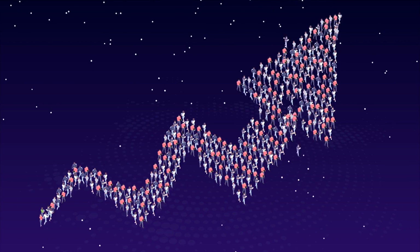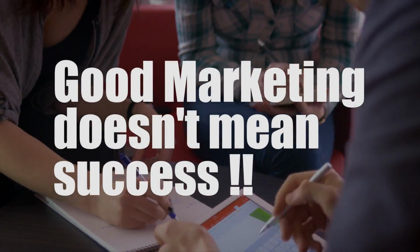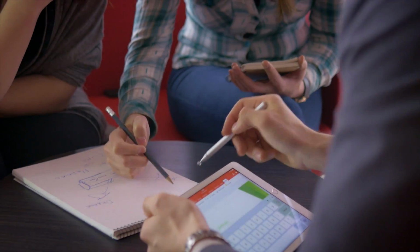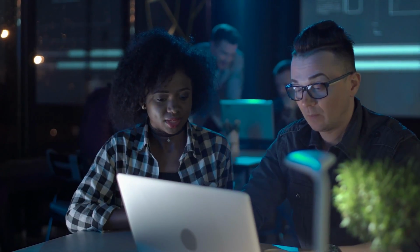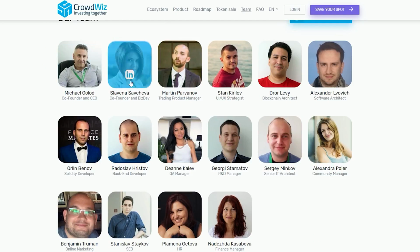So when the idea is good, a look at the team is very important. Do they have a good developer team? Most ICOs are really just about good marketing. Then they raise quickly a few millions, but then they fail because they have no good developers to build their actual product. So a good idea is nice, but also they need to have a good team to make the idea a reality. On the CrowdWiz website, for instance, you can see that they've got a huge team and a few devs in different fields. So this looks really legit.